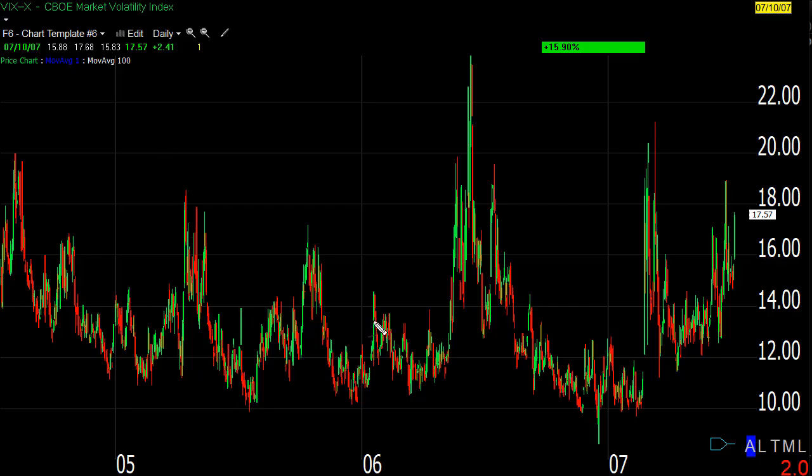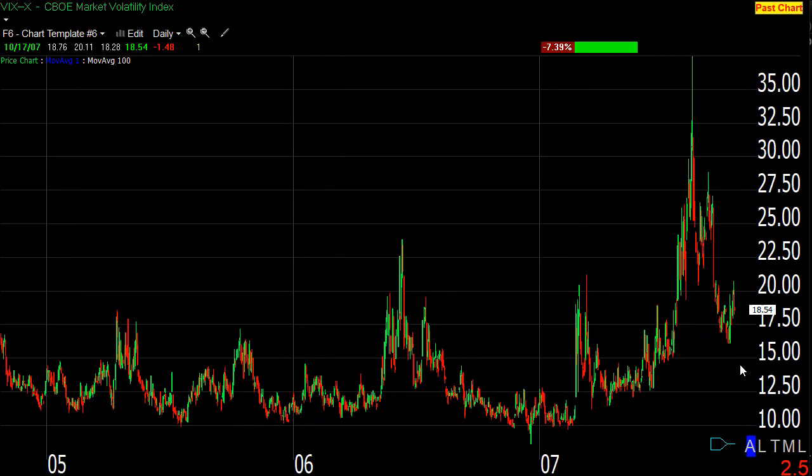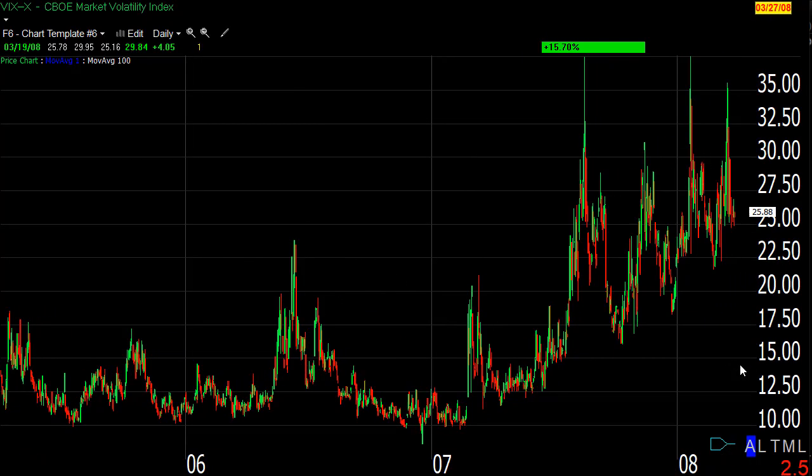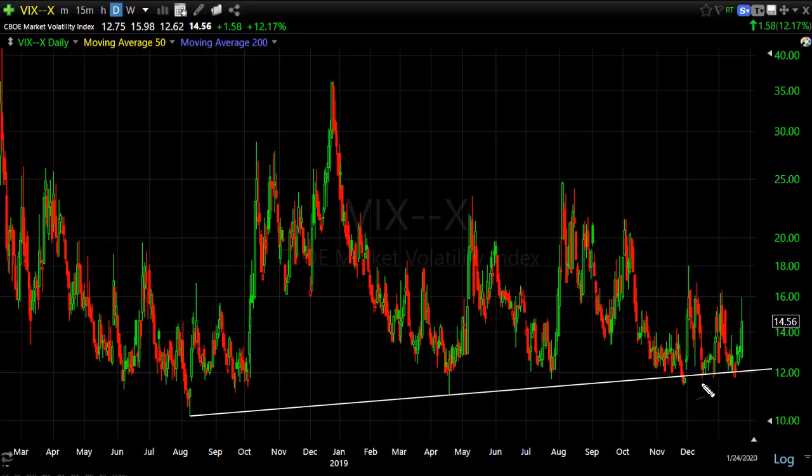And here's VIX rolled back 2005-06. You can see making lower lows as the S&P was making higher highs. We get into 2007, we had the same kind of situation we have now, relative strength. And I'll show you what happened next. And this is as a result of the financial crisis. So volatility exploding higher.